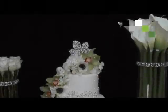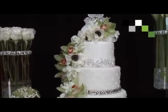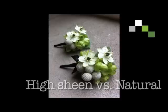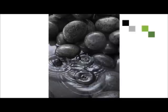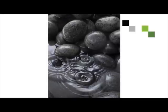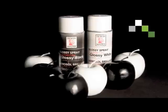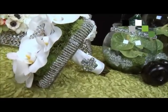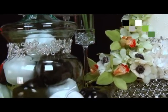Eco-chic is influenced by the popularity of crystals and rhinestones, adding luster to the designs. To counter the high sheen of the black, white, silver, and crystals, natural accents, including mosses, bark, and polished river rocks are used. Organic, yet enhanced items, like spray-painted apples or pears, offer a transition between the two opposing elements. The familiar form, painted in this surprising and stark variation, makes a powerful statement.